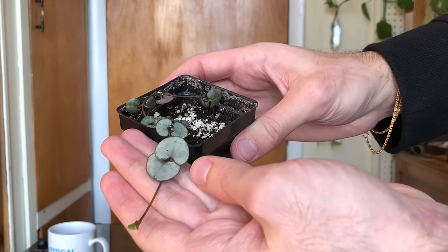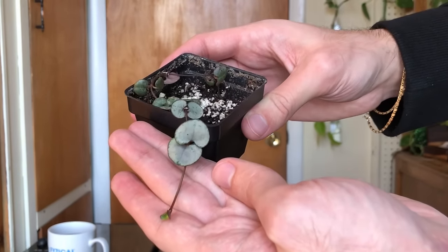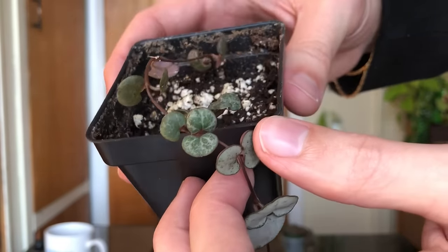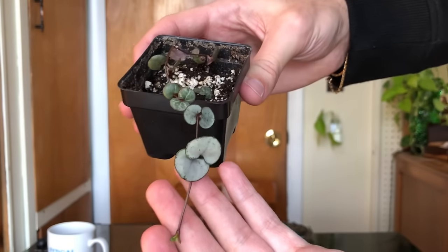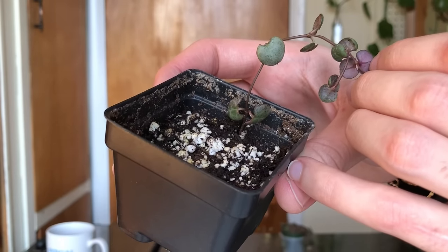So here are the newest leaves. They're silver, they're cute, they're everything that you want in a Silver Glory String of Hearts. But as you can see right here, they've kind of reverted to almost fully green. So I really don't want to pay a premium for a plant that's going to be like half of what its namesake is. These leaves just don't look very striking to me.